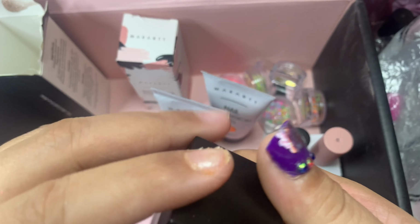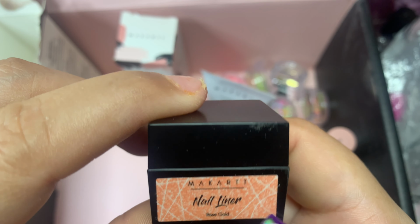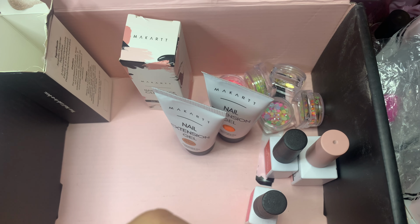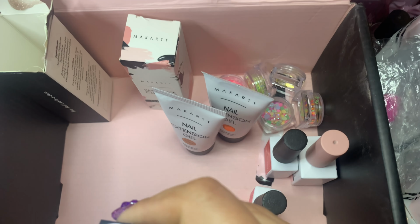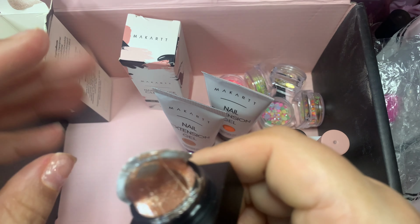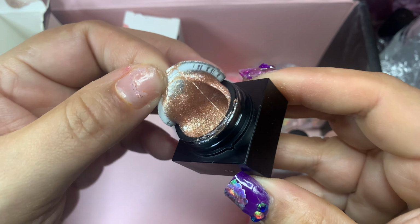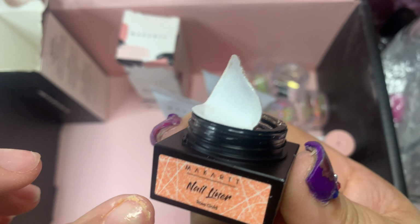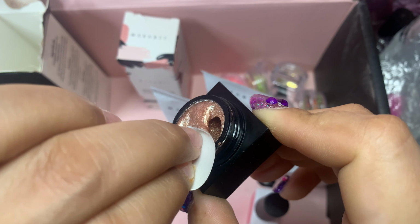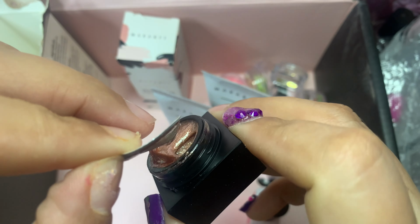The last one is a nail liner, and it is, let me show you. Here is a nail liner from the car, and it is rose gold. It says nail liner, but it looks like one of those pudding gels. Oh my God, I have nothing like this. It looks like a pudding gel, solid gel.